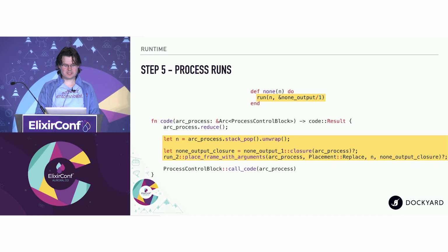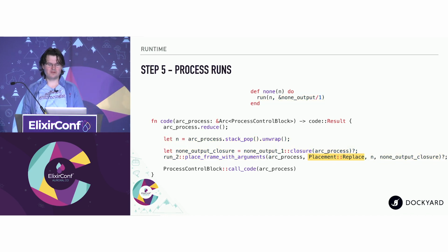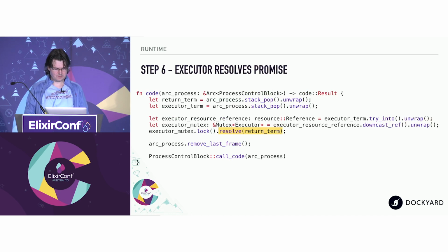For tail calls, we merge step 1 and 2 so that the next call replaces the current frame instead of pushing one on top. When the code returns to the bottom of the stack frame, we run the wait with return code, which does the resolve.